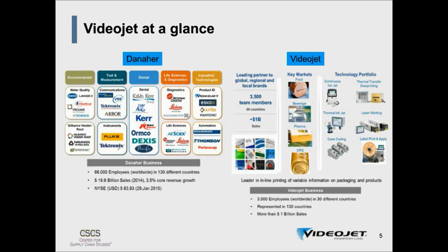So Videojet, just quickly at a glance, is part of the large corporation called Danaher, which consists of 66,000 employees worldwide and present in a large number of countries around the world. 20 billion in sales in 2014 and a healthy growth year over year. Videojet is one part of the group called Industrial Technologies.